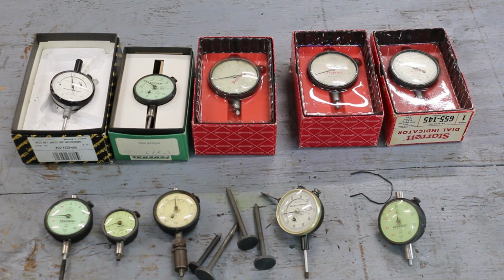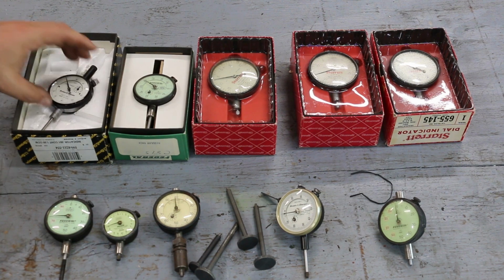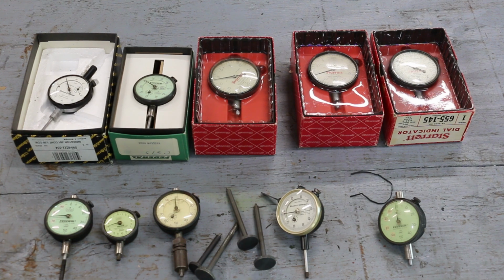But anyway, really nice collection here of indicators. We're going to find quite a few of these I'm going to keep myself for sure. They're just really nice. Some of the ones that I don't end up keeping, we'll find a good home for them. We'll find someone that needs them, and I'll either do some horse trading or just give them to some folks or whatever. But definitely got some nice stuff here. And Ted, thank you so much for sharing it with me.